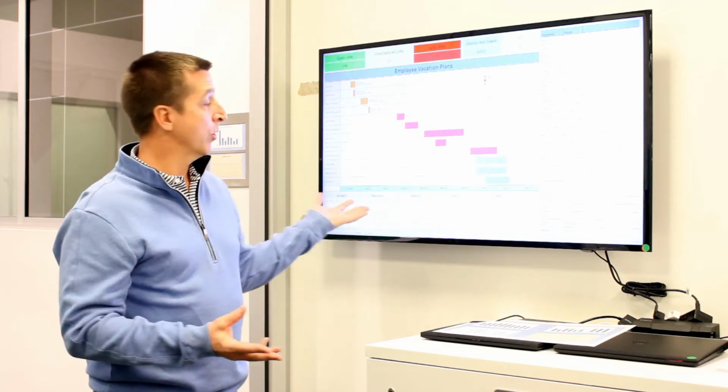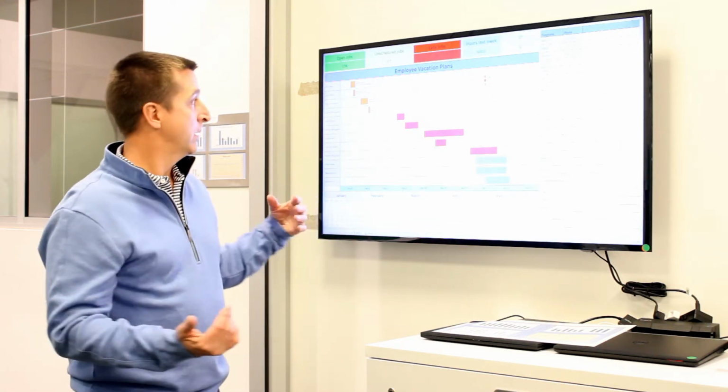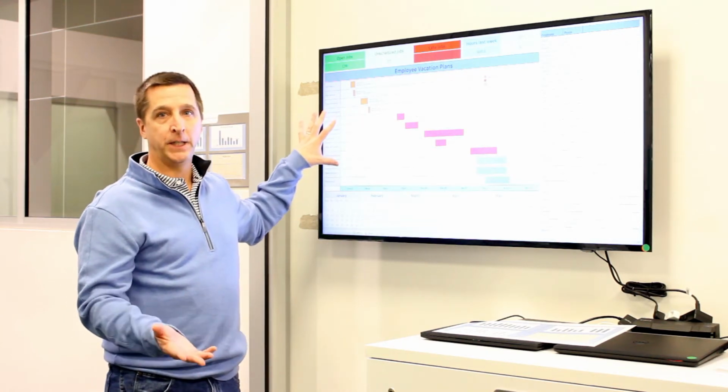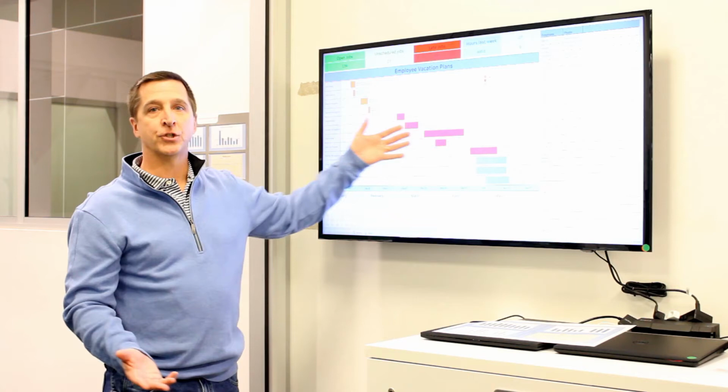So this dashboard does a couple of things for me. First of all, I have an Excel spreadsheet that I'm leveraging for my team to record their vacation plans.